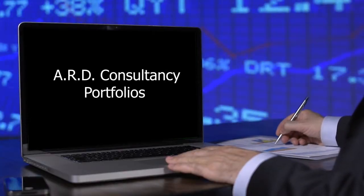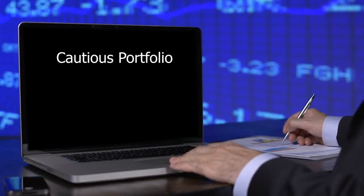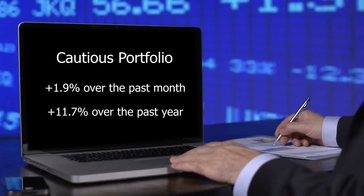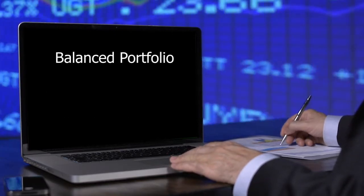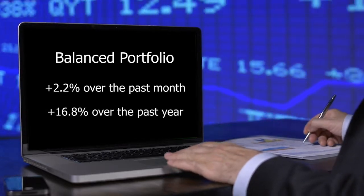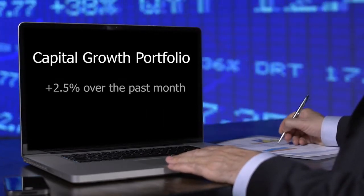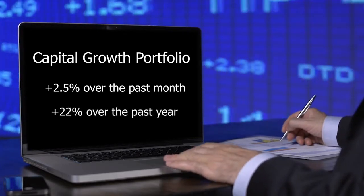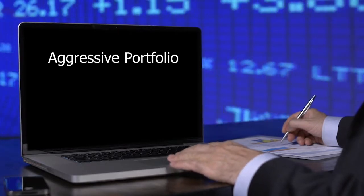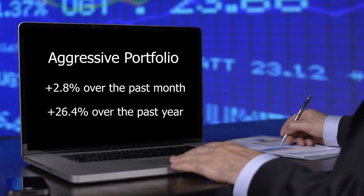So looking at the performance of the 4 portfolios, the cautious portfolio over the last 1 month has grown by 1.9% and over the year by 11.7%. The balanced portfolio has grown by 2.2% over the last 1 month and over the last year 16.8%. Capital growth portfolio this month has grown by 2.5% and over the year by 22%. And finally, the aggressive portfolio this month is up 2.8% and over the year an impressive 26.4%.